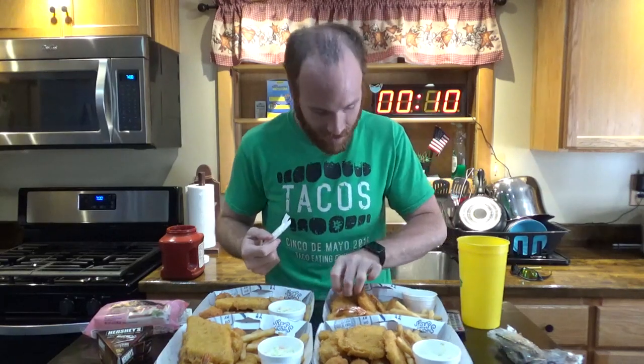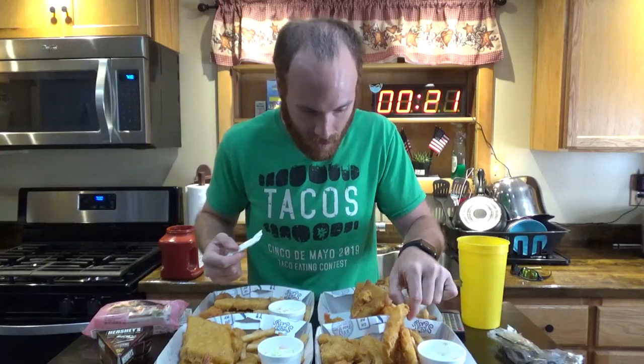Long John Silver. I have some tartar sauce back here. I don't know which one's which, but I think this is fish. This is the super sampler. This is chicken and fish.